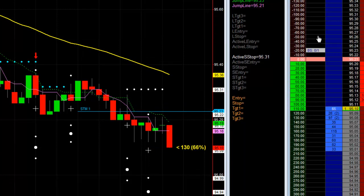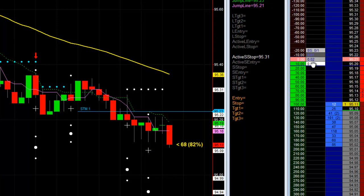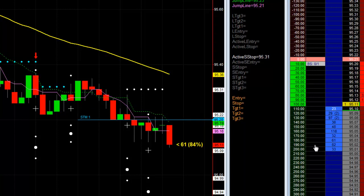Missing by order one. There's the fill. Full target. You see? Patience pays. Now I could push in and lock in one tick. I've got the power of quitting, guys.